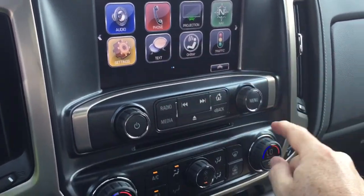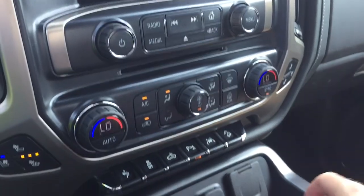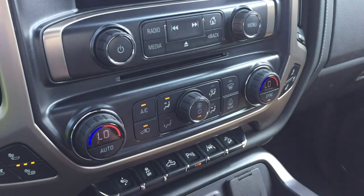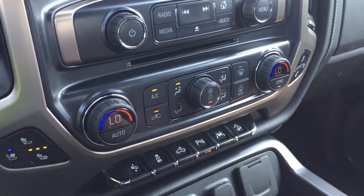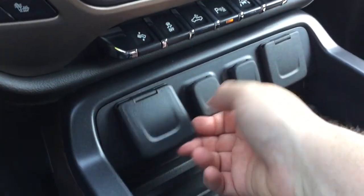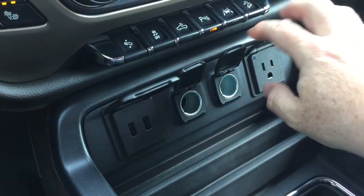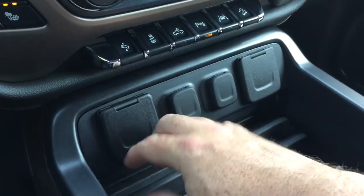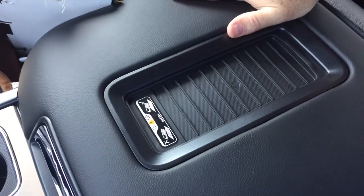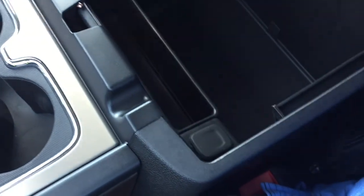MP3 compatible CD player, heated seats, both driver and passenger side, dual zone climate control for heating and air conditioning, got your AC button right there, fan speed operator, front and rear defrosters, and for tech you have connectivity, you got two USB, two 12 volt and three prong power, so plenty of opportunities to plug in and enjoy, and you do have the wireless charging pad right there, and if you need to plug in with a device, you got two USB, auxiliary, and 12 volt power.